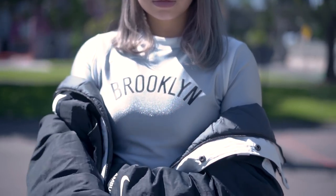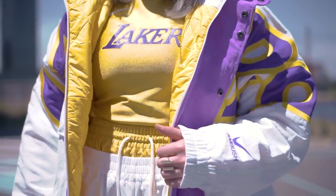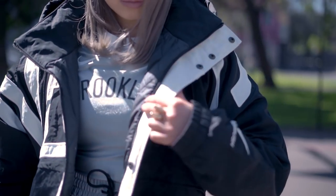Moving on to the long sleeve tops, I have the silver one here, which is the Brooklyn Nets, and the gold one, of course, is the LA Lakers. This is designed to be quite form-fitting, so in terms of sizing, it's definitely true to size. Personally, I don't usually wear things that are that form-fitting, so it is a very different look for me and quite a nice addition to my wardrobe. The material on this is very stretchy, so it is comfortable, and the finish of the material is quite shiny, and it kind of reminds me of a cheerleader's uniform, even though I've never done cheerleading, but that is kind of what it reminds me of.